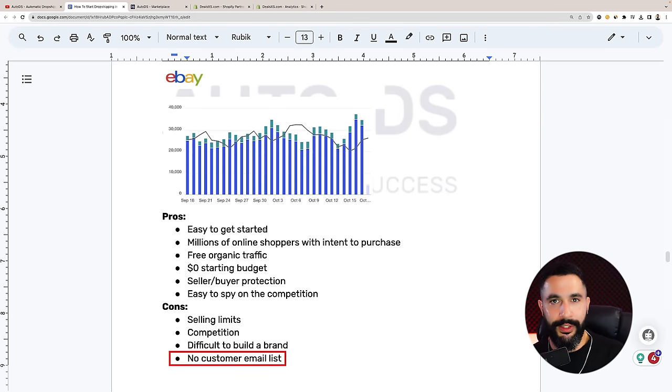And also, there's no customer email list. This is a great marketing method to be able to send email marketing campaigns to our buyers and send them some promotions, send them some offers so that they will want to go to your website and of course purchase or repurchase again. On eBay, we're not collecting any email addresses. eBay is going to keep that information for themselves. So on the one hand, they're giving us millions of online shoppers free, organically. As long as we're selling something that people are looking to buy, they're going to find their way to our listings.